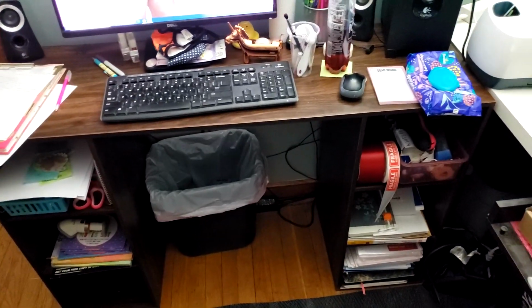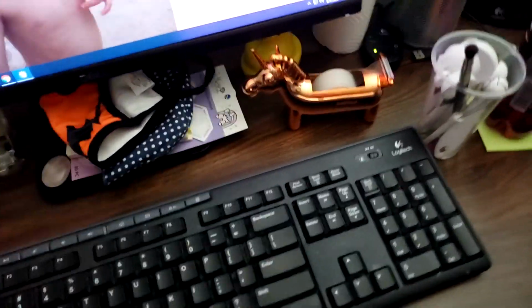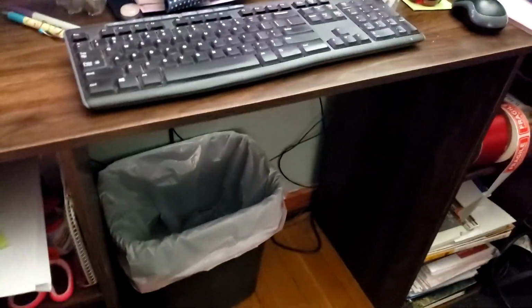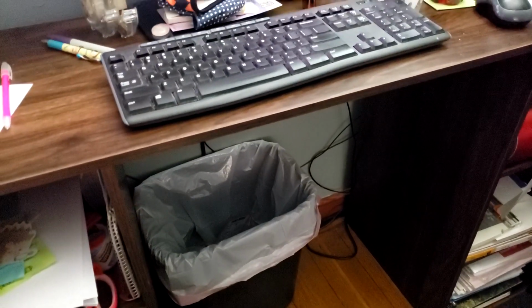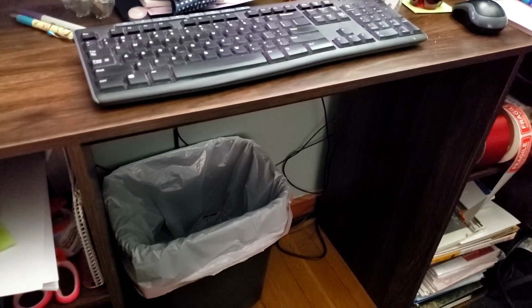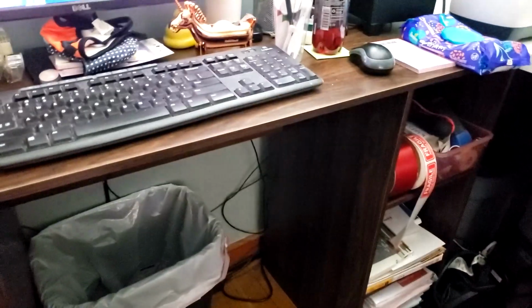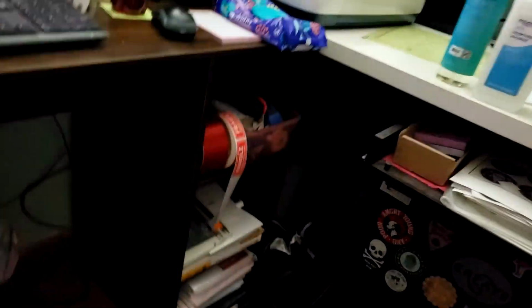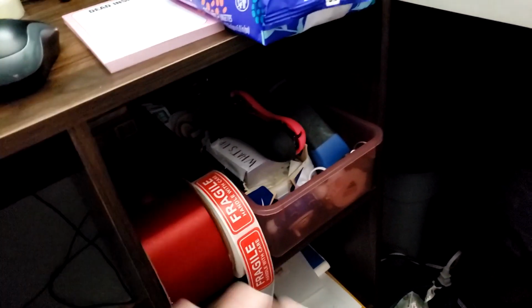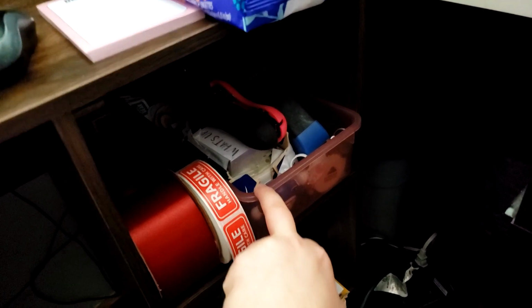We got it all set up yesterday, and the old one is outside, which kind of sucks right now because the trash just came the day before, and now we have a full trash bin again. But yeah, that is what everything looks like right now. I'm trying to keep this organized. I put some little bins in here to keep my stapler, and what else is in here? A bunch of sticky notes and stuff like that.